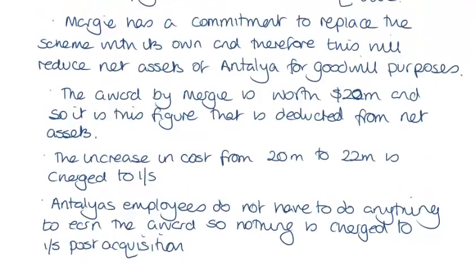Again, the approach is get a point across, summarize it as briefly as you can, move on, put your answer across in bite-sized chunks.